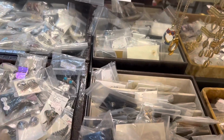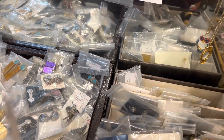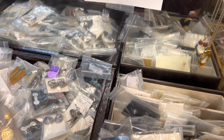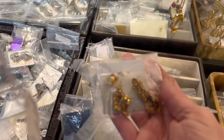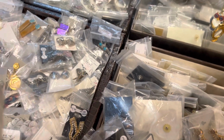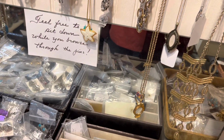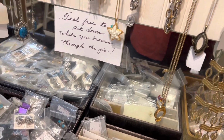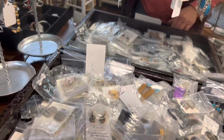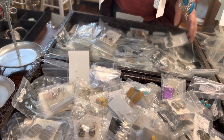They also have some vintage earrings, so I'm going to take a quick look through these and see if there's anything that catches my eye. I like these. They are not clip-ons. They have posts. My guess is someone has converted them because they look like they've been converted on the back. There's some more earrings in this tray also. I'm going to browse through this one rather quickly.